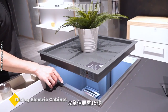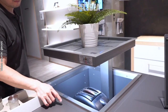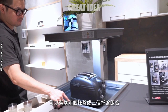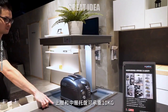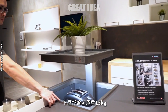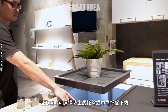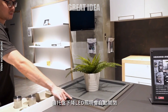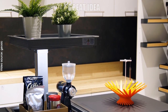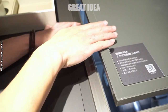Rising Electric Cabinet. The Rising Electric Cabinet is an advanced and innovative product that effectively utilizes kitchen corner storage space. The cabinet utilizes a switch-activated movement system, which ensures that the tray only moves when the switch is pressed. This feature provides an added level of safety, as the cabinet cannot be operated by remote control. One of the key safety features of the Rising Electric Cabinet is its automatic rising tray. If the tray encounters any resistance, such as a hand or object, it will automatically rise, protecting users from injury.